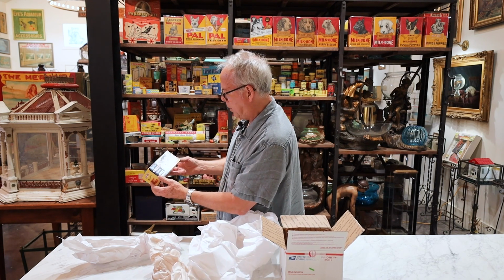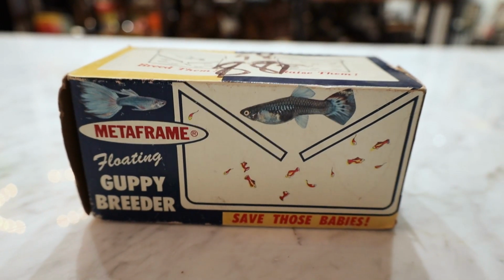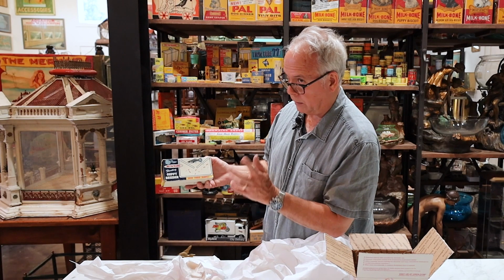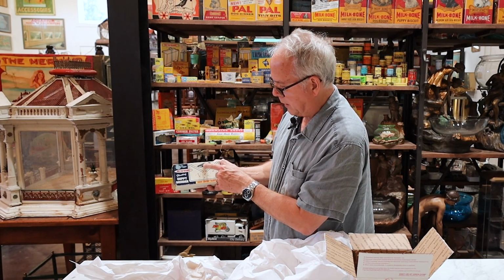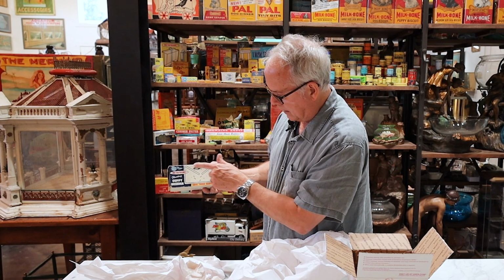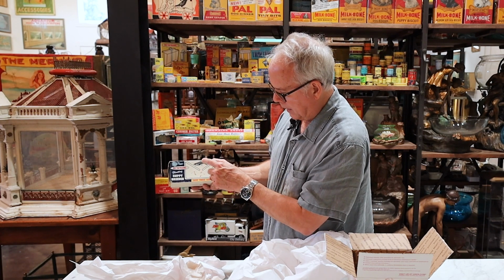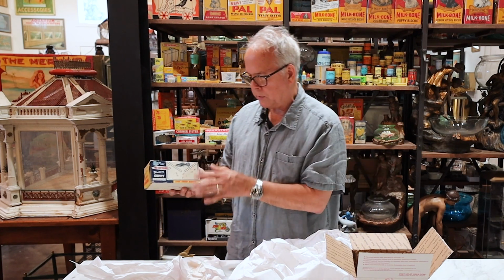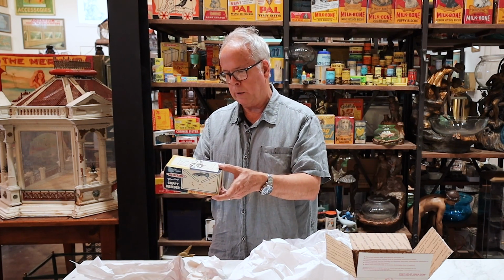Metaframe floating guppy breeder. Save those babies. So live-bearing fish give birth live instead of laying eggs. And you put your pregnant guppy or platy or swordtail or molly or whatever that's live-bearing in this little section, mostly guppies, and the babies drop and the parents can't eat them, because a lot of times the parents are cannibalistic and they will eat their fry or their babies.